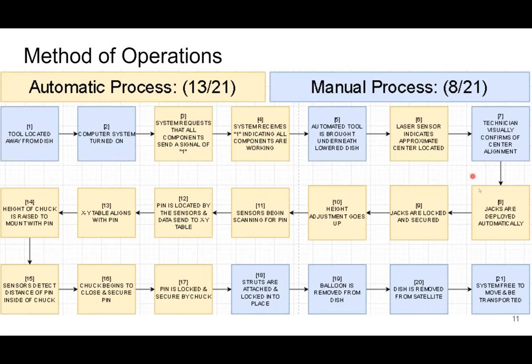Box number 8 will have the jacks deployed to support the automated tool stand. Box number 9 will have the lower jacks locked and secure. When these steps are completed, box number 10 will conduct the first height adjustment so that the pin is within the range of our pin detection system. Box number 11 will make sure that all of the 4 laser sensors scan and detect the pin.